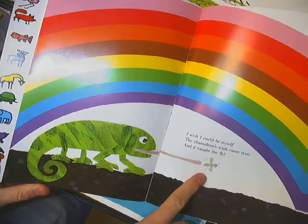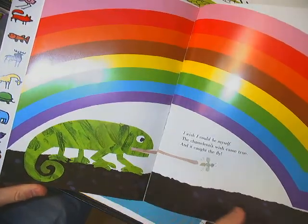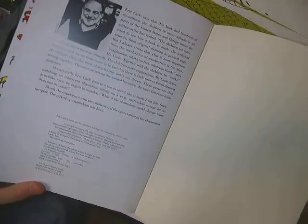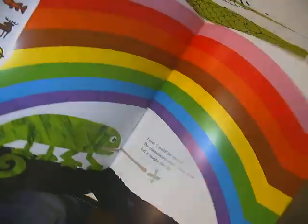Just like the chameleon's special talent, he can change colors and blend in, but also catch flies with a sticky tongue. So stay true to yourself, be like the chameleon, and you can also be like Eric Carle and love animals, just like he did. He wanted to include them all.